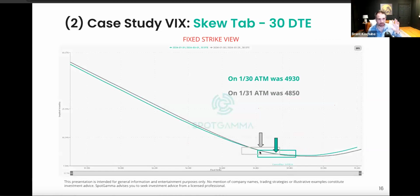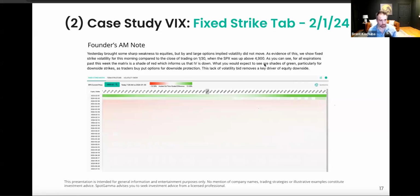And so the critical piece here is, as we wrote in our note, and if you want to take a picture of this, I welcome you taking a snapshot of this. What this actually tells us is that the shade of red informs us that implied volatility is actually going down, even though the VIX is making a lot of noise saying, hey, vol is going up. That was a false signal, so to speak, right? It's not that the VIX is calculating incorrectly. It's just a function of how it's calculated that it's giving this kind of false signal.